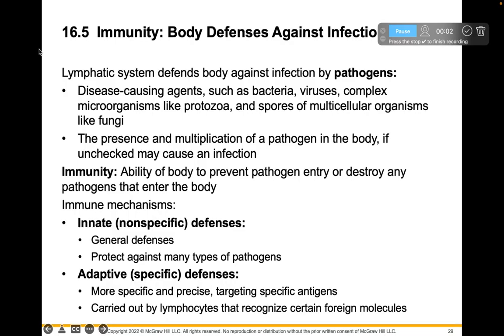Okay, so we're starting with immunity. We were just talking about the lymphatic system and how it's going to help pull interstitial fluid that was leaked out of the capillaries, and then we're going to comb it as it moves through these ducts and through nodes, and how the spleen does this for the blood. Let's talk about the nitty gritty, the immune system.